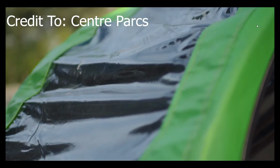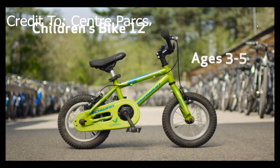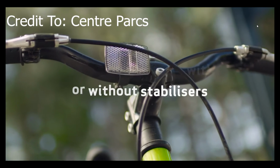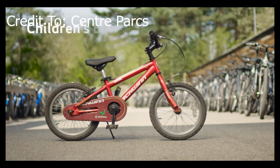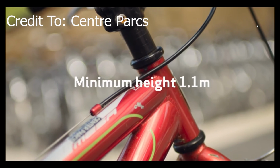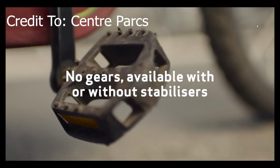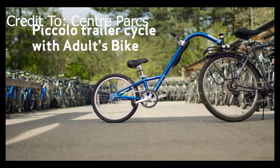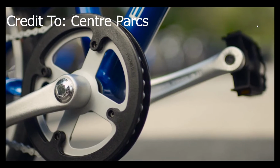Of course you can cycle on the main roads. There are some pedestrian only paths at the side of the roads, but of course there aren't any cars there apart from on the first day from 4 p.m. to the morning at around 7 a.m. And also there will be, of course, cars on the final day from about 7 a.m. until like 12 p.m. I suppose. But there's no issue with cars being there. There's a few Centre Parcs trucks, and they're only allowed to go at 10 miles an hour. So it's really safe out on the roads. And of course you do get a bell on your bike, so there's no issue with pedestrians being in danger.